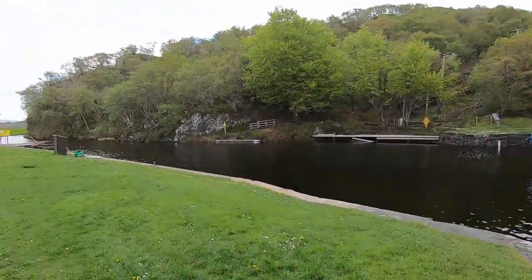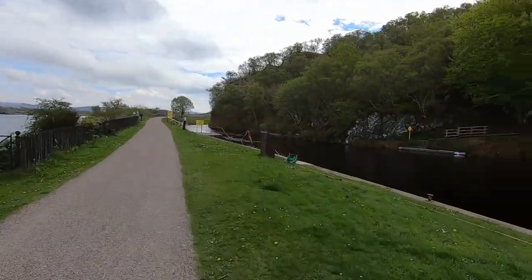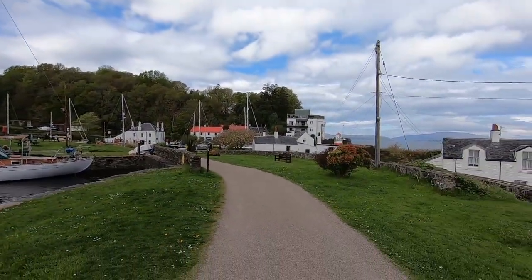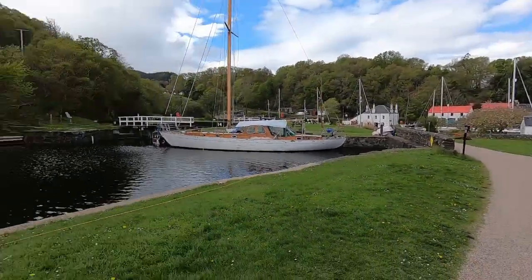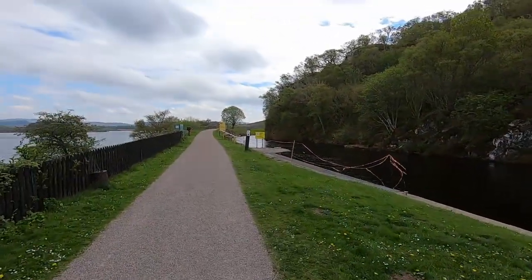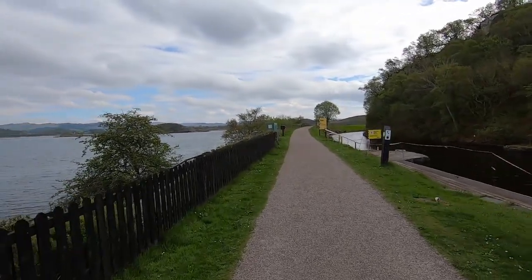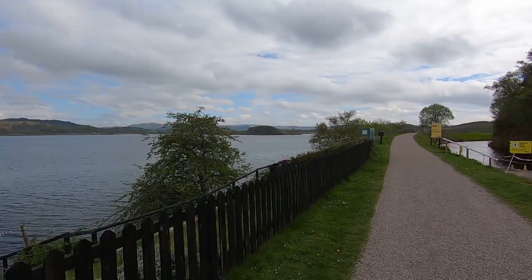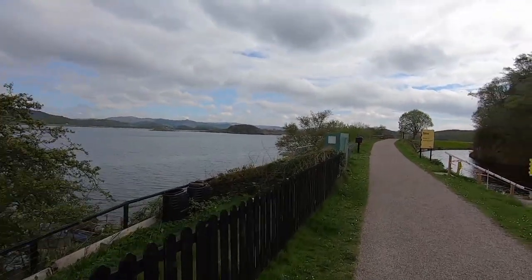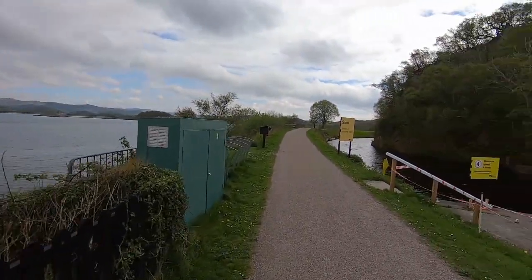The walk along the side of the canal is really good. Good for bikes too. What I'm doing at the moment is walking away from the lock, trying to walk up an appetite for lunch along the canal back towards Cairnbaan. And the canal is basically cut into the side of the hill with the estuary right alongside, and quite a drop.